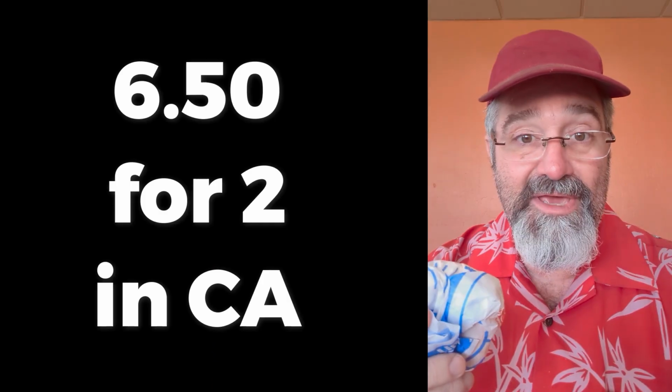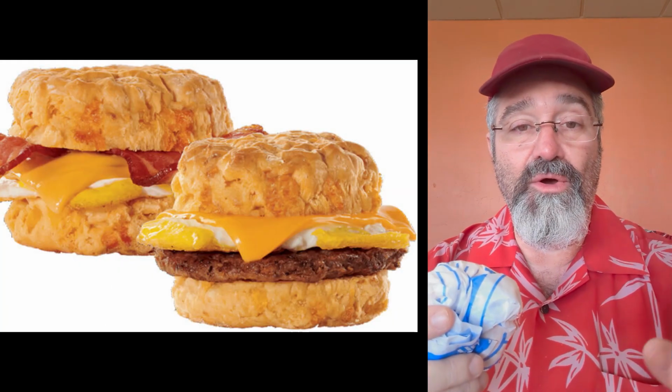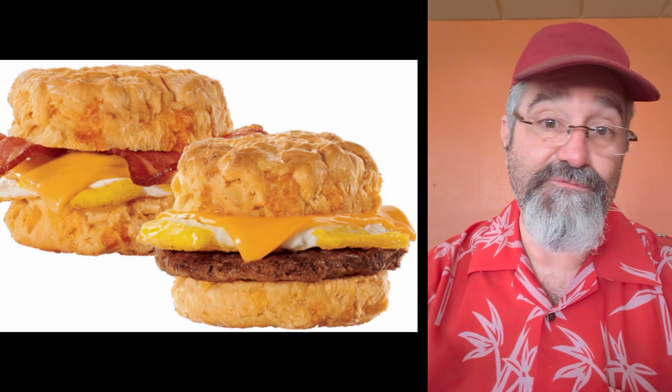It's not even in the app yet. It's not even at national rollout. One has bacon, one has sausage. Not sure which I've got first, but let's take a look at it. It's not very big, but it's kind of big. Let's take a look. All right, so the first one that I have is the bacon one.